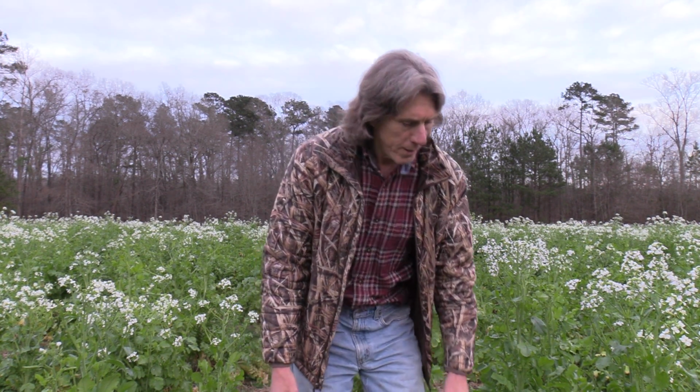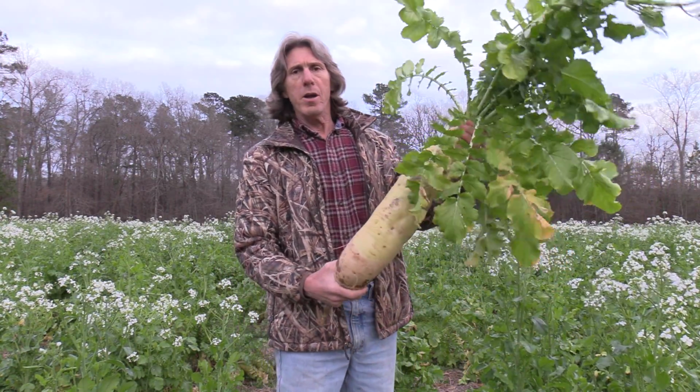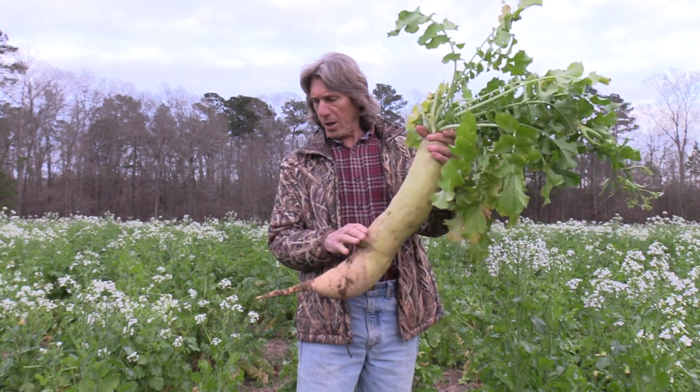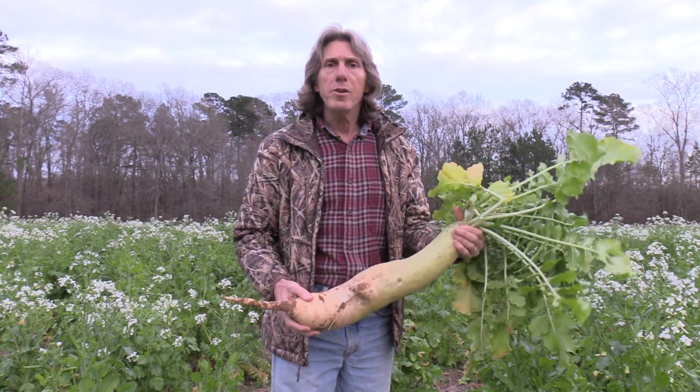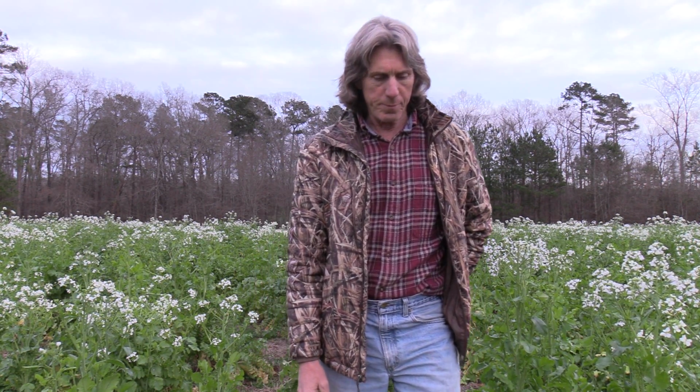Now, we'll go into great detail on how we grow these food plots and share with you, for example, let's take a look at this radish right here. This field is full of radishes like that, and we'll get into great detail in other video clips as to how we grow crops like that, what they do for the soil, and what they do for the wildlife.